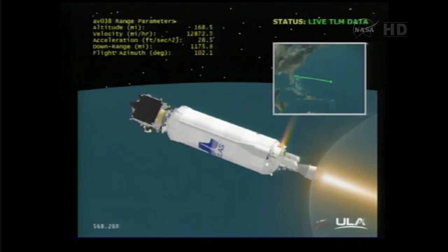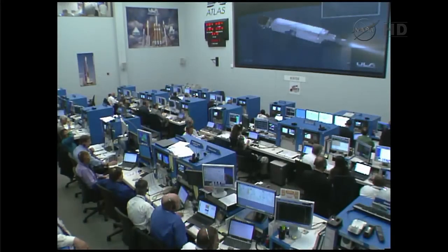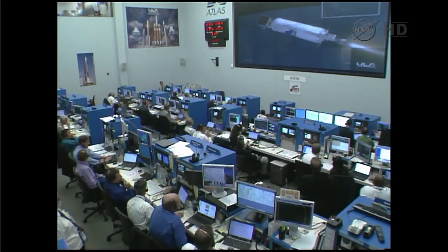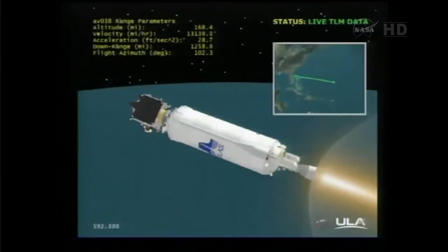Engine operating normally. Everything looking good. Steady acceleration at 0.56 Gs, right down the center of the range track. 168 miles in altitude, 1,400 miles downrange, traveling at 14,000 miles per hour. Everything is looking good.